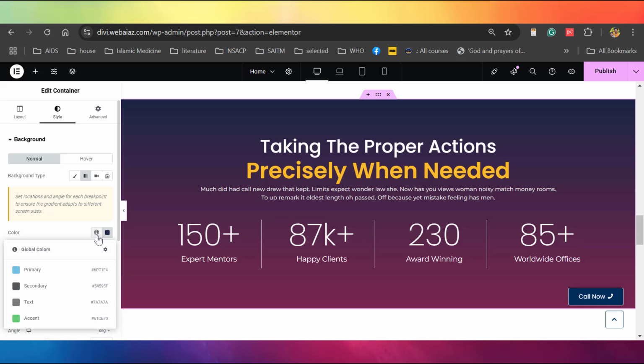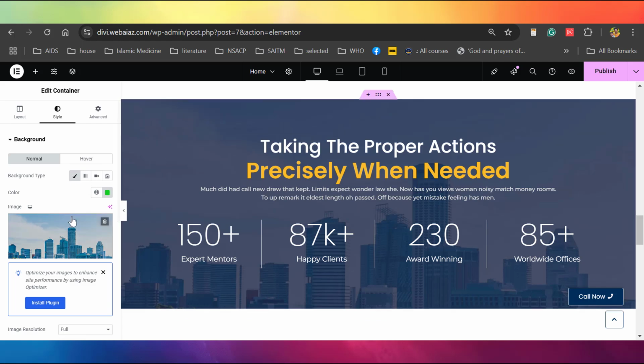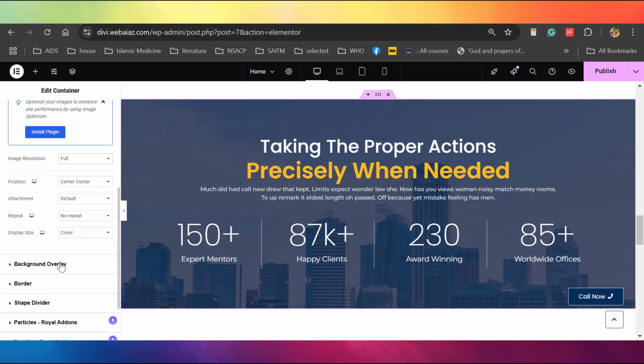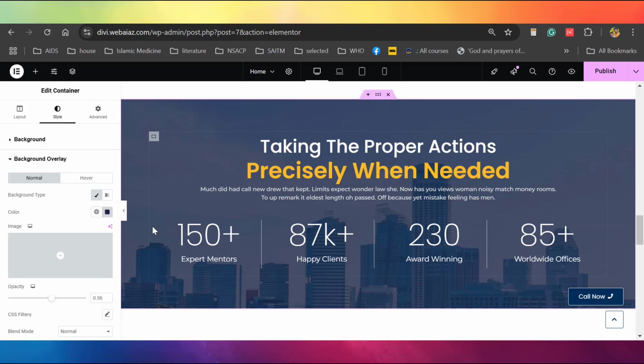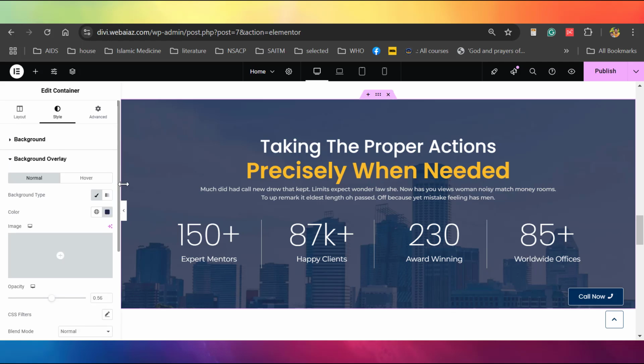So I just disable this, or else you can make the classic, that's the previous image. Also you can edit the image resolution, full width, the image size, the position, those kind of things you can put. This background overlay means if the image is hiding these letters, you can put any image overlay color. So once you put the image overlay color, these letters can be visualized clearly. So those kind of things you can do here.